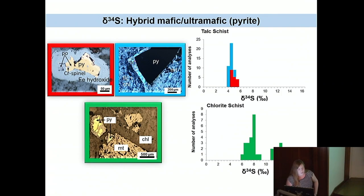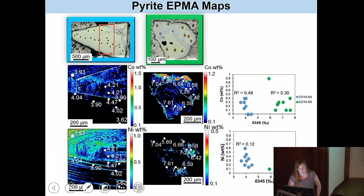And now the results from the hybrid rocks. These are all pyrites, and we see more homogeneous values between the early and late sulfides. Finally, in the late sulfides, we see really heterogeneous isotopic values in the hybrid rock. These are the results from the electron probe microanalysis maps. We're trying to see if there's a correlation between cobalt, nickel and the delta 34S values, and there's not really any correlation, with the exception of a moderate correlation between cobalt and delta 34S in the talc schist sample.